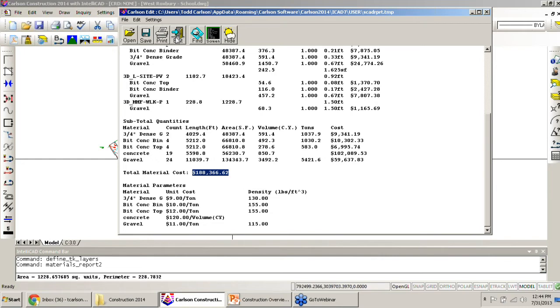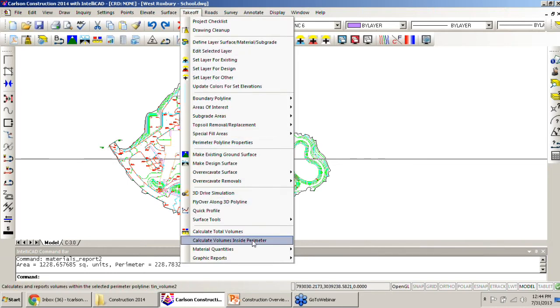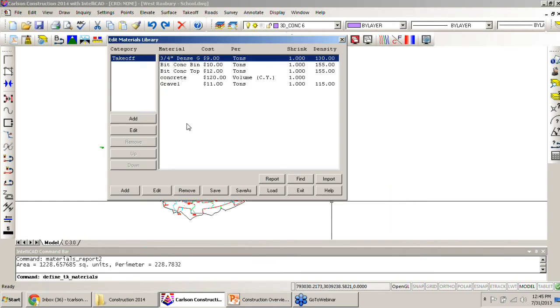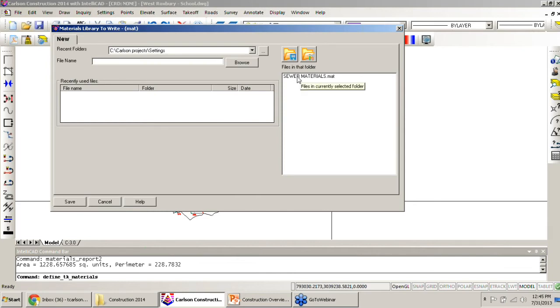So let's exit out of this report. And I'll show where you can save that library. So under Material Quantities, at the end of the Takeoff pull-down, there's Define Materials Library. Okay? So as you go, it will populate this list with the quantities and costs that you entered. And then if you want to use it on your next job, you can do Save As. And here's one of all sewer materials. Let's do Site.